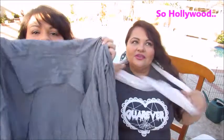This is from Old Navy. I like the combination of colors, and it's good for work if you want to wear a casual shirt. I got this scarf because I'm going to wear it with a black jacket. This is more like casual business. And we'll show that later.